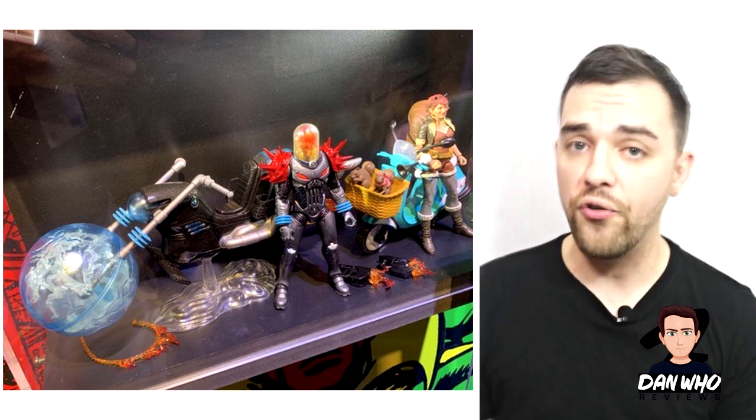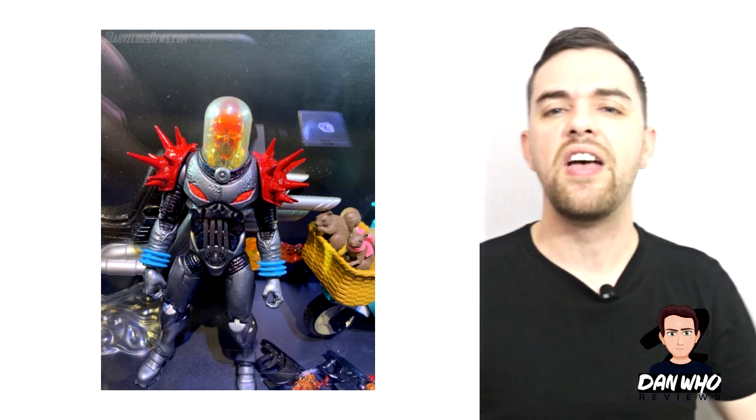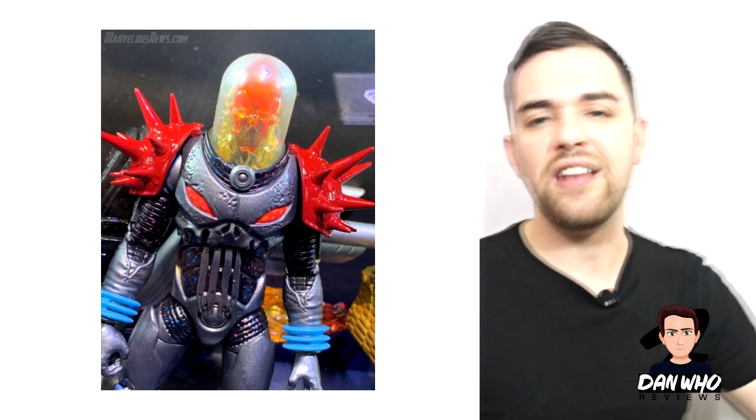It looks like a cool figure, don't get me wrong, it's got some weird space bike with some big ball on the front of it, and his head's in a fish bowl helmet, and yeah, I don't know.